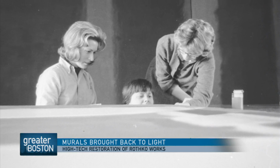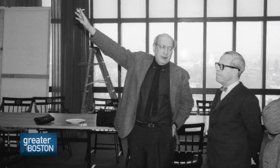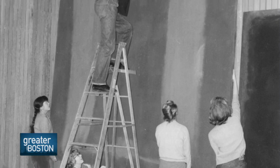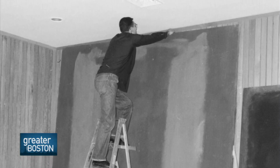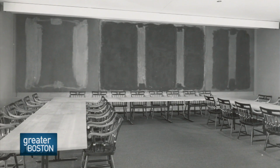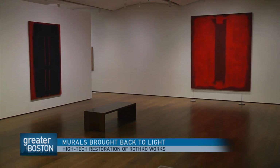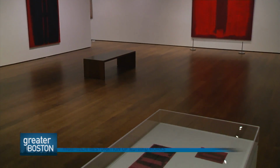Even in 1960, it was a coup when Harvard University landed Mark Rothko to paint a series of murals for its new penthouse dining room. Rothko was already considered one of the country's greatest artists, and this was to be among his biggest commissions. He really wanted you to be up close and surrounded by his work so that you could feel the painting. Rothko painted 5 panels to envelop the space.